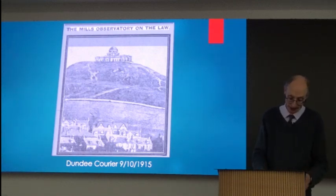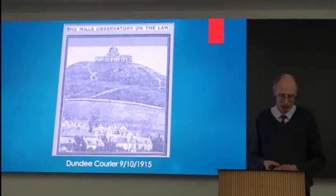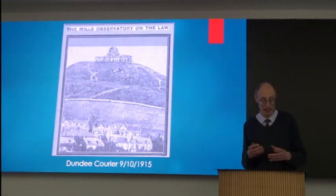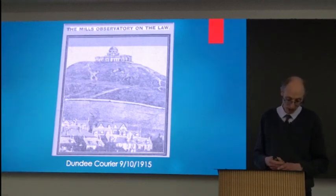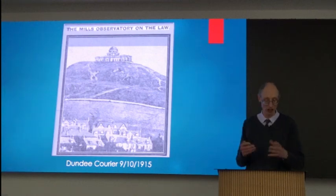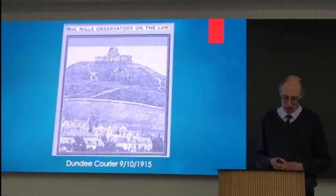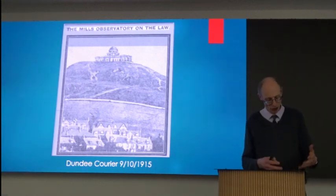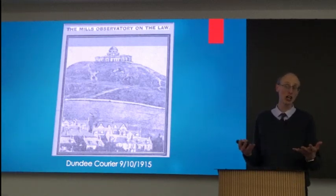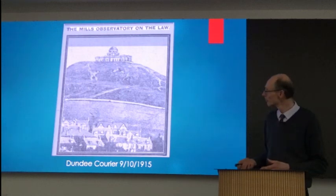While many favoured Balgay Hill, which of course is where it eventually ended up, in 1915 the Town Council decided to offer a site on the Law, though they agreed that nothing would happen until a year after the end of the war. That year having now passed, the construction of a road up the hill was seen as an important first step in finally realising Mills's bequest. But with the Courier and others now campaigning for the Law to be used for the memorial, the future of the observatory was once again in doubt.